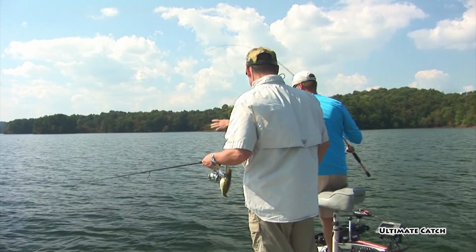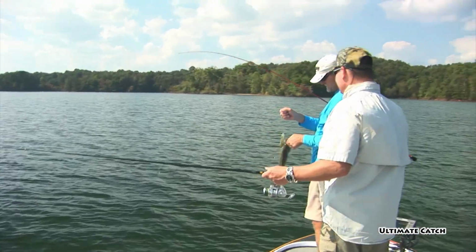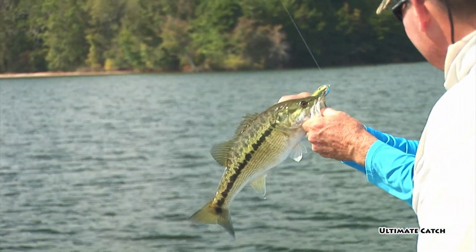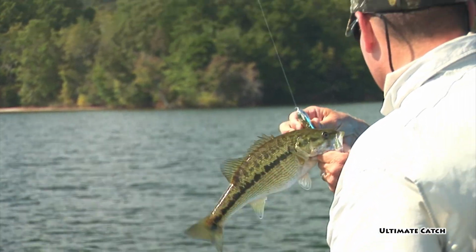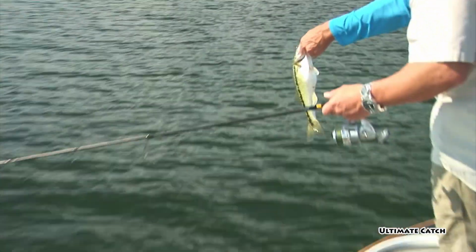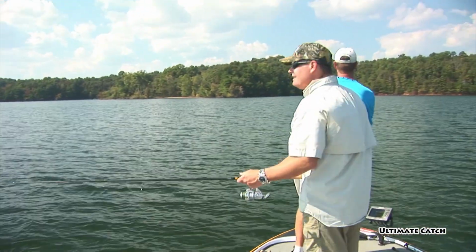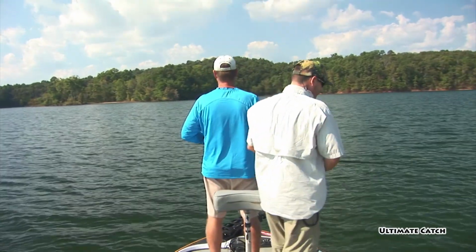You got him? Yeah. That's a nice little football. Yeah, he's a little chunk. These things are so full. They are. They are really healthy. Yeah. Got him. They're unbelievably packed with food. You know, there's a lot of bait in here. There's a ton of bait in here. They're so full of bait.